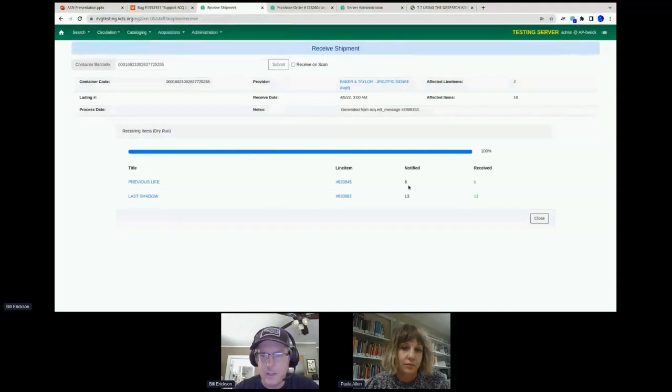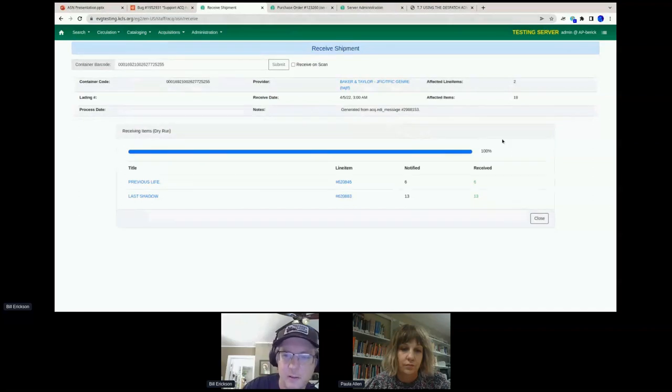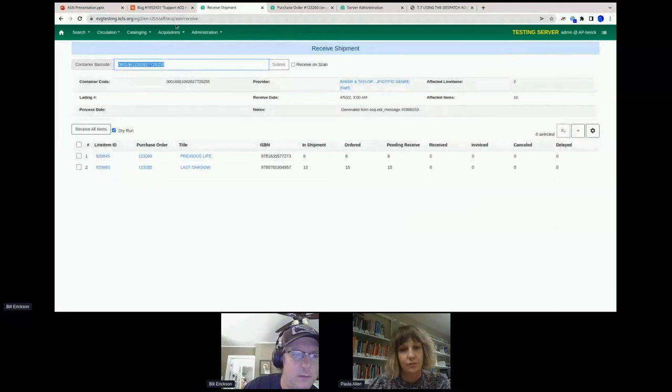And then it gives us a report of the activity. 6 are in the shipment, 6 were received. 13 were in the shipment, 13 are marked as received, so there's no exceptions here. This is what we would expect it to look like. And since this is the testing cluster, I'll go ahead and do the actual receive. It's going to look the same.